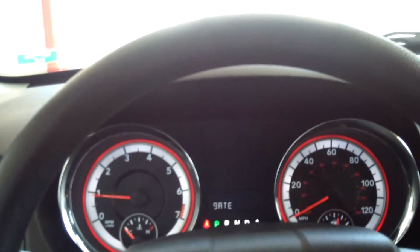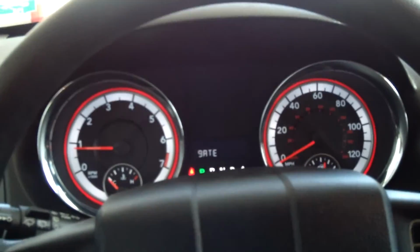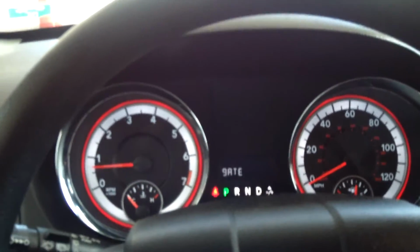It does average about 26 miles per gallon. And it has a 6-speed automatic transmission. It's a front wheel drive, like I said before. It has many safety features, like anti-lock brake system and things like that. It has 100,000 miles on it. It is a 2011 and it was kept in very great condition.